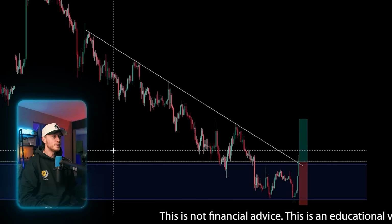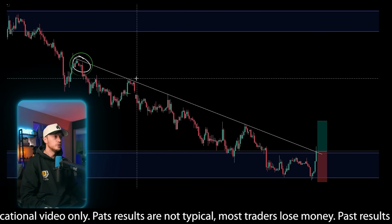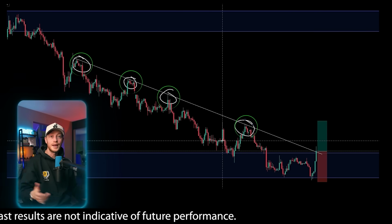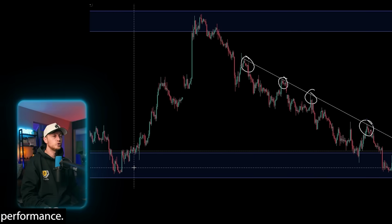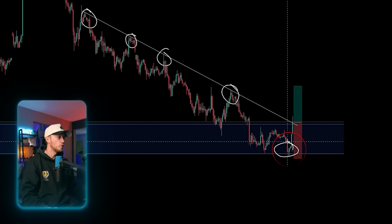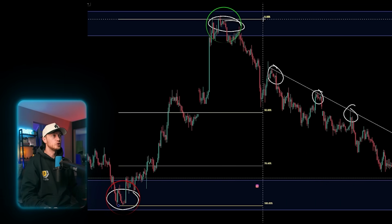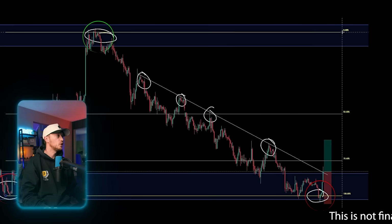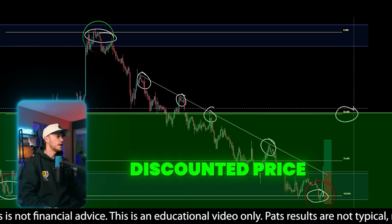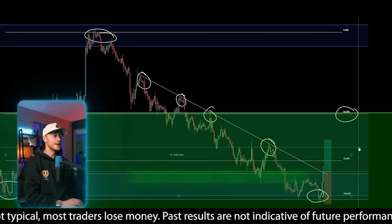Now, as we zoom in, you can see the next thing I'm looking at right here is my trend line. We had 1, 2, 3, 4 touches of that trend line, making that valid, and then we're waiting for a break. Now, I told you the importance of buying at a good price, right? Buying from support, selling from resistance. So if we take our Fibonacci from the bottom to the top right here and we swing this across, you can see that anything below this 50% is discounted price.